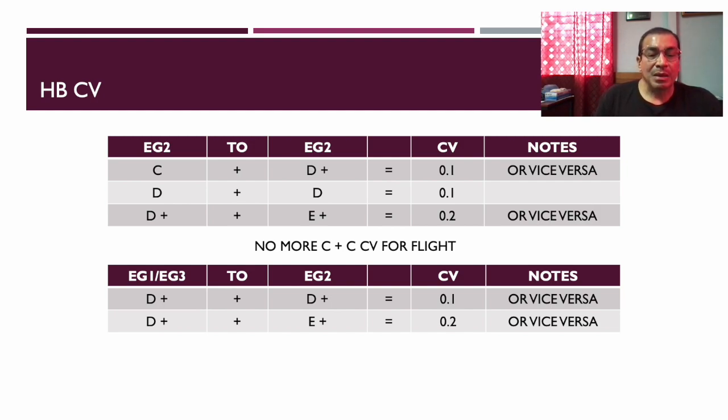What's new is that now the flight elements can be connected not only to group 3 as it is now, but also to group 1. So D plus D or higher get 0.1 and D plus E or higher get 0.2. And again, some of the old routines, we're going to see some of them in the examples, use these connections.